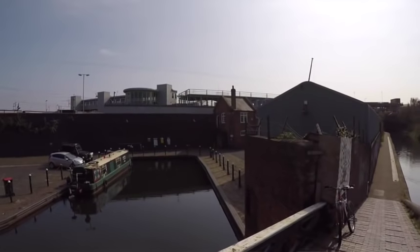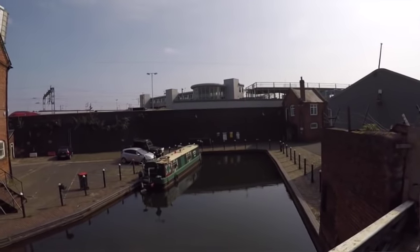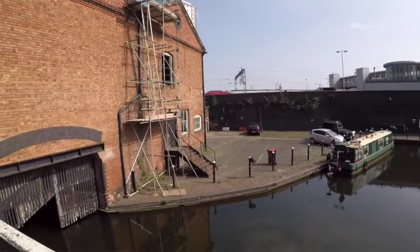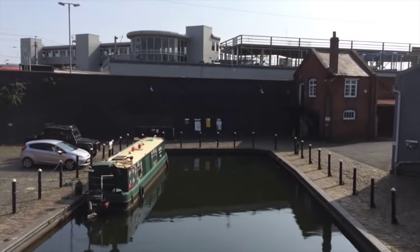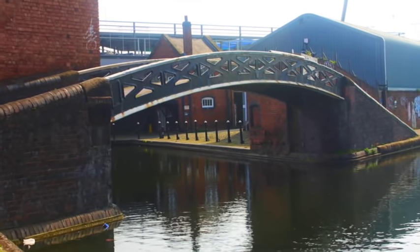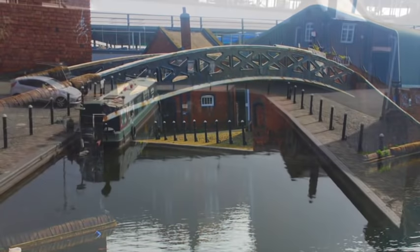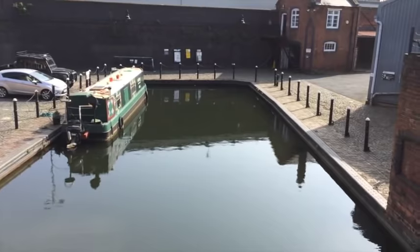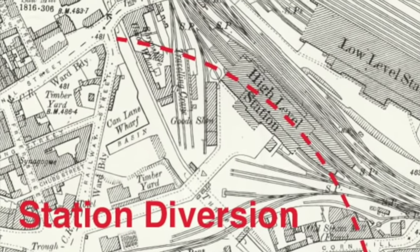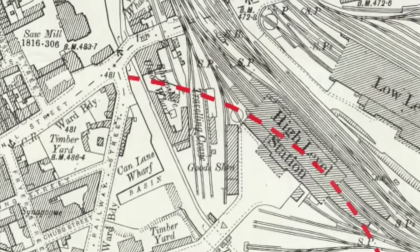Here we have it, the northern entrance to the old line of the canal that used to go under the line of the new high-level train station. It's now known as Broad Street Basin, still very well used with all its facilities, Elsan Point, Water Point, and an integral part of the Wolverhampton Canal scene.